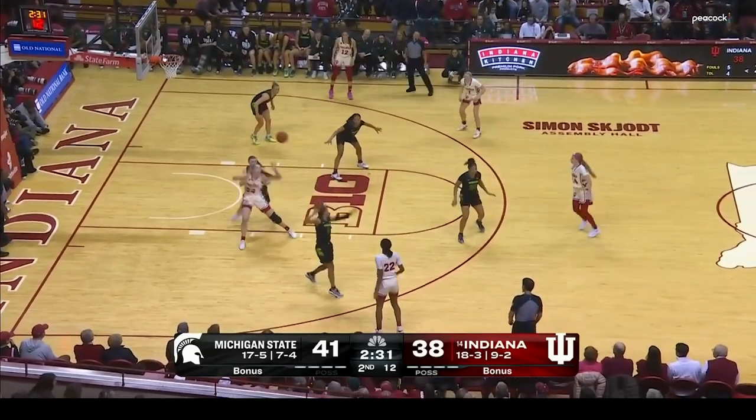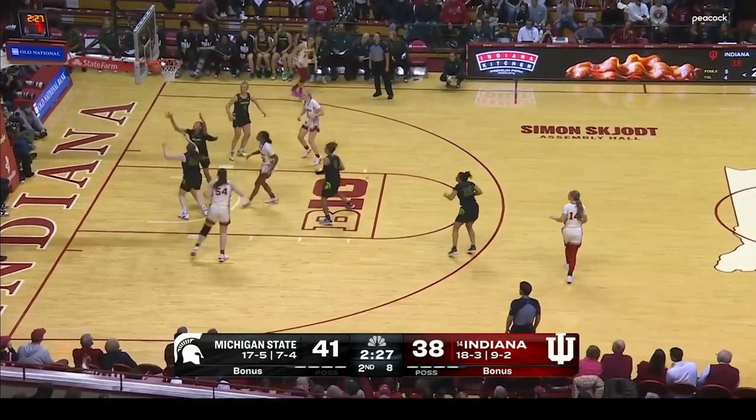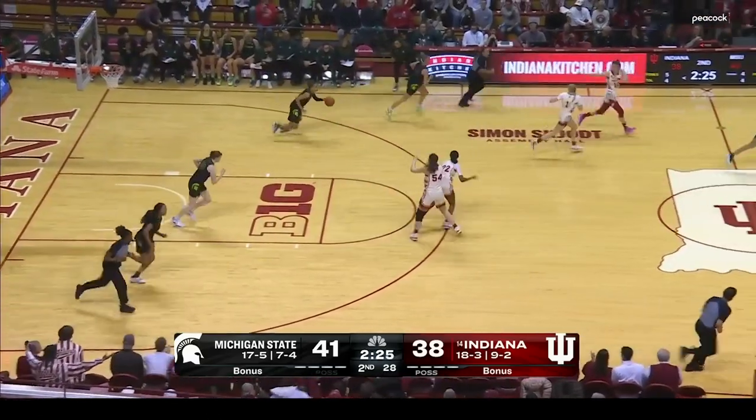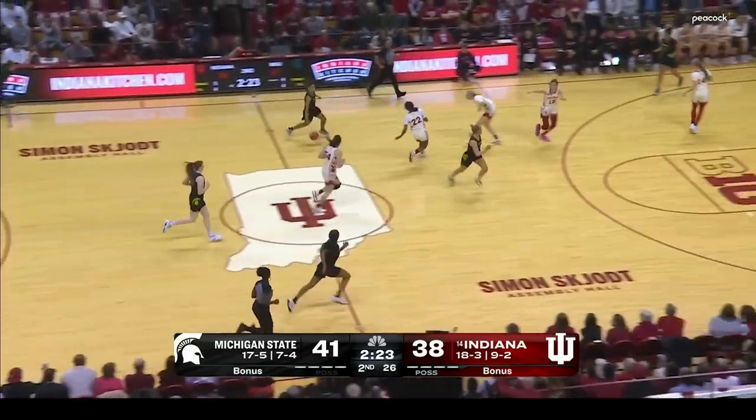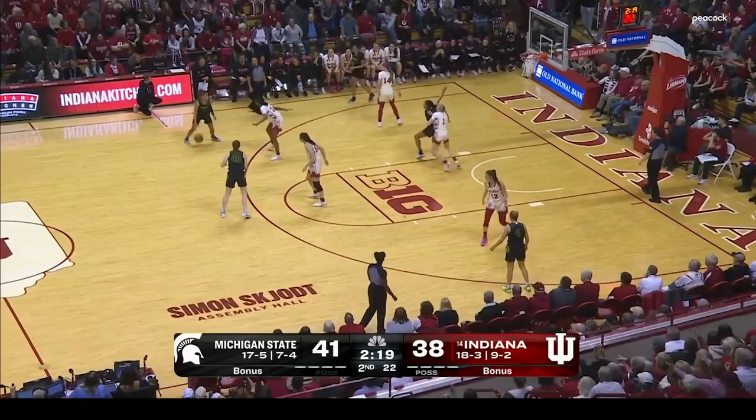Trying to get free from Joyner. They go into Holmes, the double team. Perfect pass, but the finish not there. But I love that look from Indiana. Whichever player is going to double, that offensive player from Indiana needs to cut.